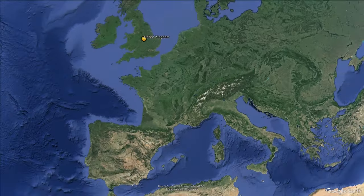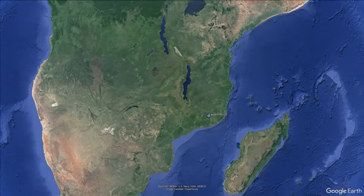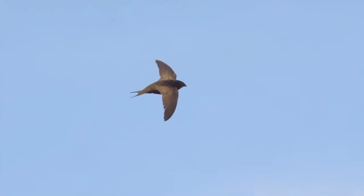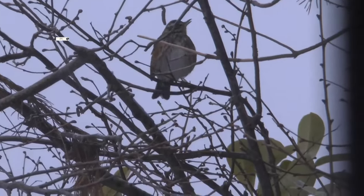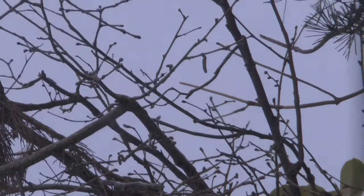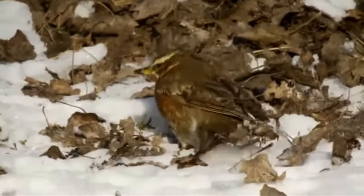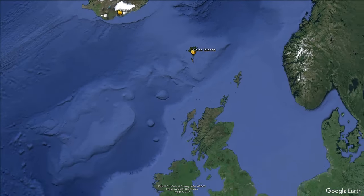They often stop in Spain, Portugal, Morocco, and Western Africa as they make their way to the east coast of Africa. In total, they travel around 6,800 miles each way. That's quite impressive compared to this next bird, the redwing. Around 700,000 visit each winter, with those that come to the UK nesting in Iceland, 850 miles away, Scandinavia, 700 miles away, and also in the Faroe Islands, which are only 450 miles from this country.